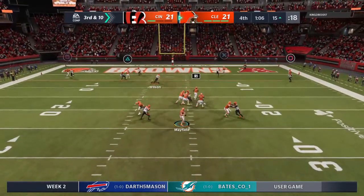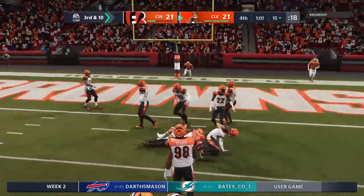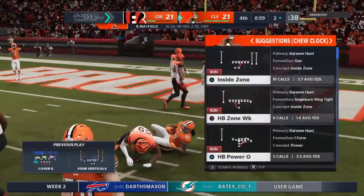9. Mayfield to throw. This will be caught at about the 6. And he'll be taken down at the 2-yard line.